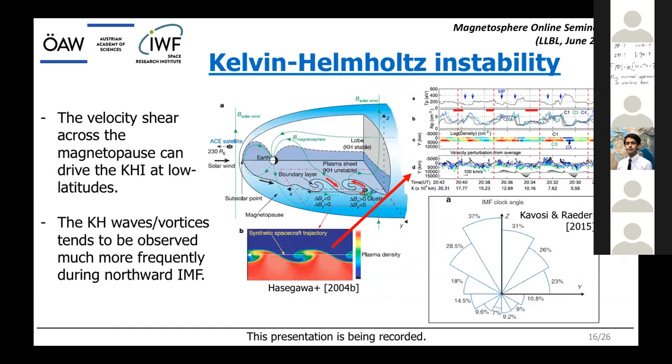Okay, next, the Kelvin-Helmholtz instability is known to be driven by the velocity shear between the magnetosheath and the magnetosphere. In situ observations show that the KH waves tend to be observed much more frequently during the northward IMF periods. And the multi-point Cluster observation directly observed the nonlinearly rolled up KH vortex structures at the flank during the steady northward IMF condition. And these KH waves and vortices have been considered as another important primary candidate for LLBL formation, especially during northward IMF periods.